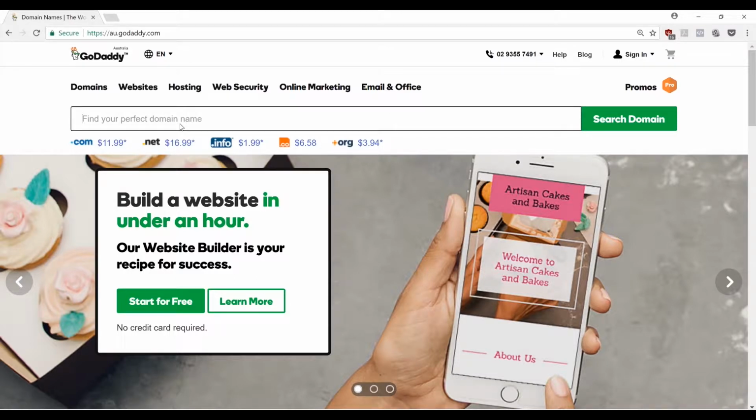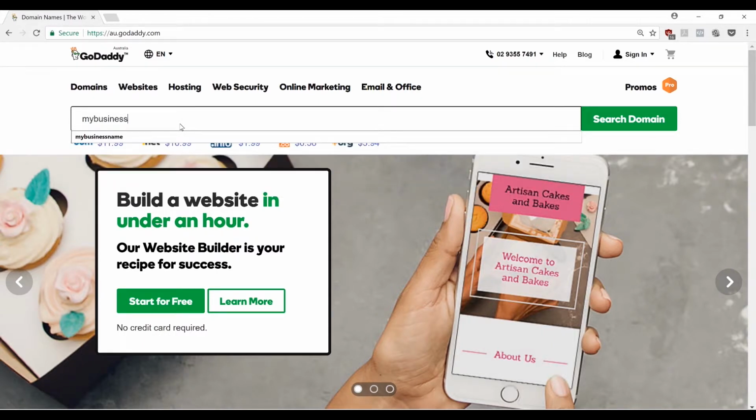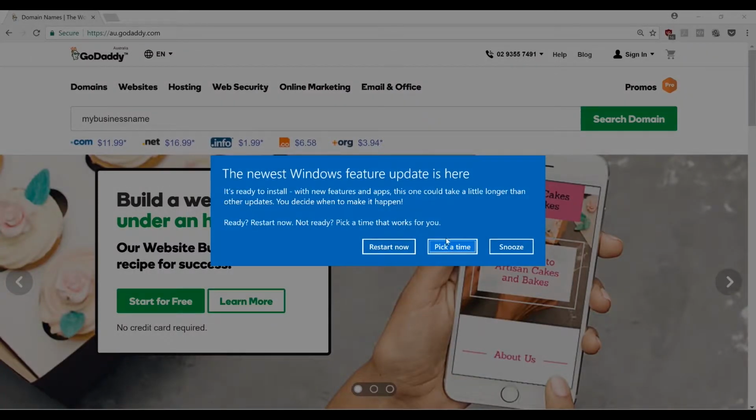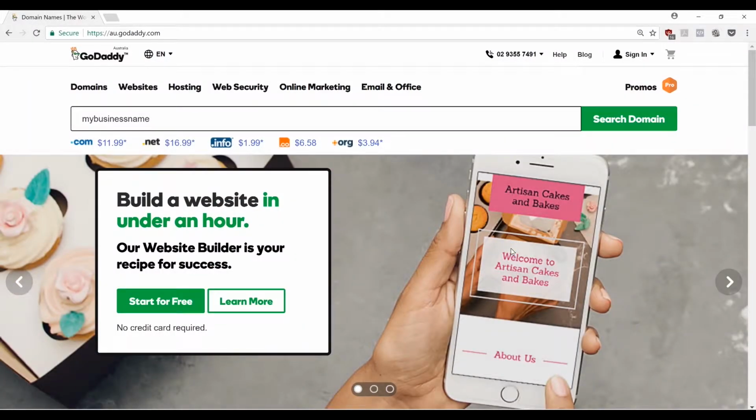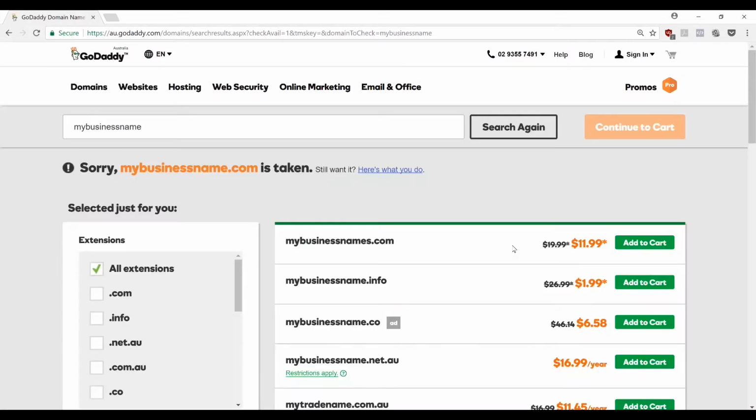I'll give you an example. So just say you excitedly type in my business name. So you put in your business name, super excited, you're ready to go. And you hit search. And let's see if it's free, and look at that, it's taken. What do you do? Well, at this point you may as well throw in the towel and give up.